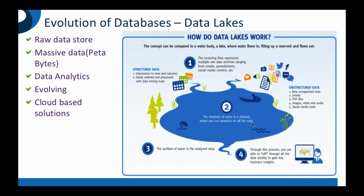And now, the data lakes. A recent advancement in big data is the advent of data lakes. They are mostly offered by cloud providers to store massive data, in the order of petabytes. They usually store raw unstructured data, and they usually come bundled with an analytical solution. And they are provided in the clouds in general. There are some examples like Amazon Web Services, AWS Cloud, and Microsoft Azure, which provide this type of data lakes.